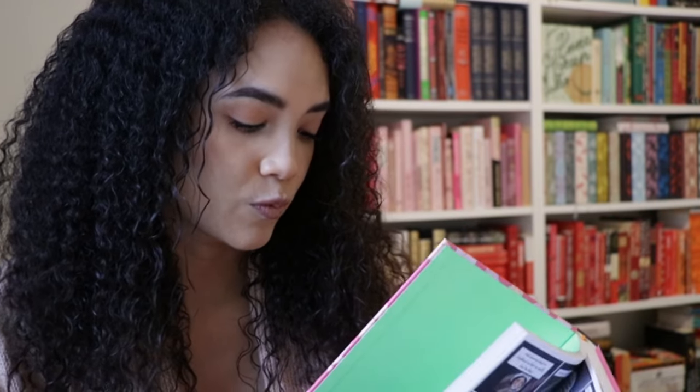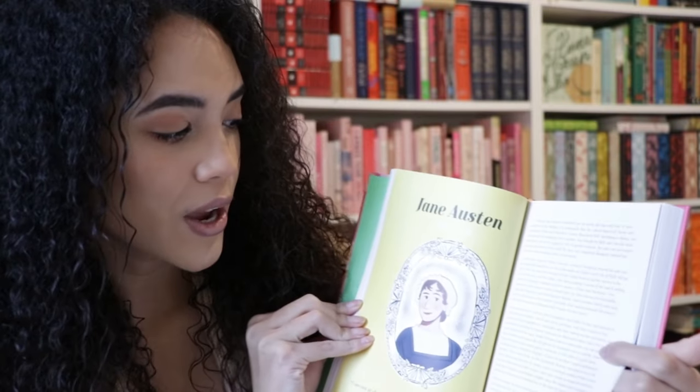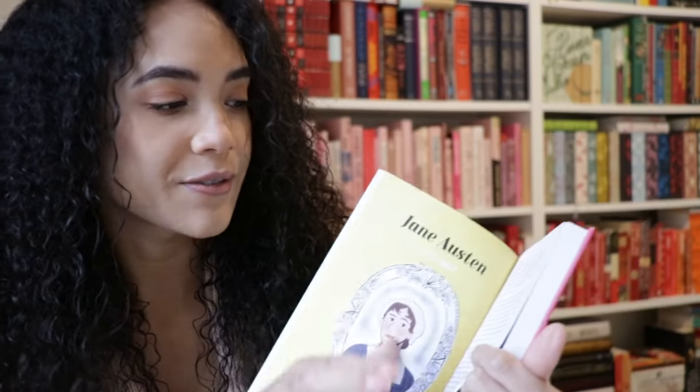Then we have Why She Wrote. This is a graphic history of the lives, inspiration, and influence behind the pens of classic women writers by Lauren Burke and Hannah K. Chapman, illustrated by Kaylee Bales. So we have another graphic novel that's also incorporating nonfiction. This one has history in it and follows the stories of different women writers. Like here's one here, Jane Austen, for example.